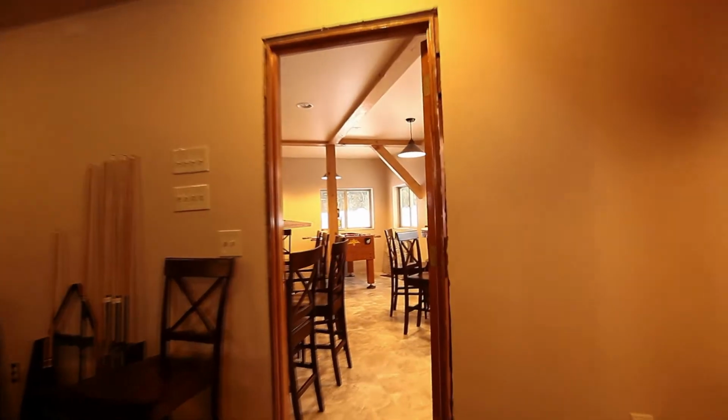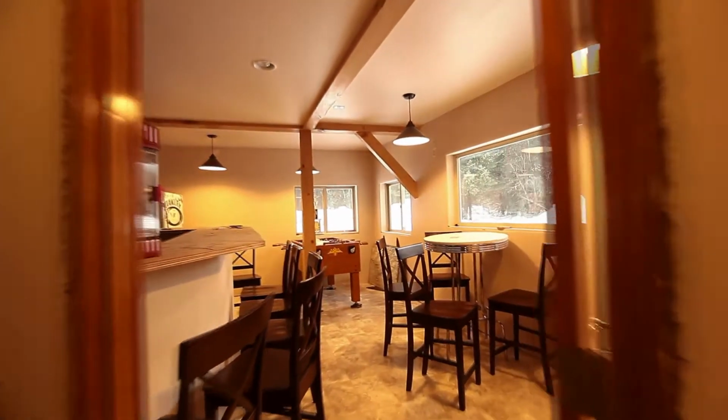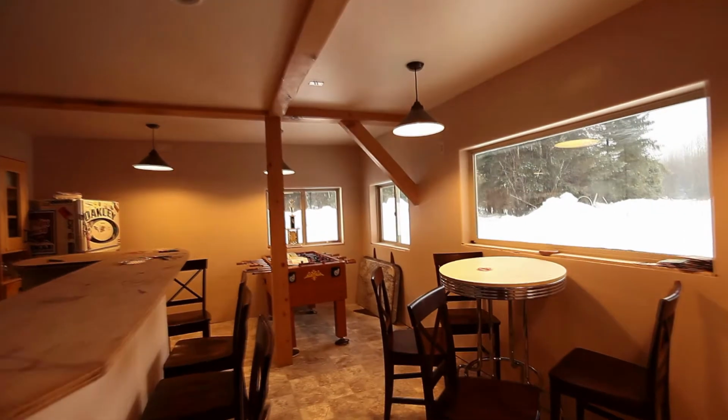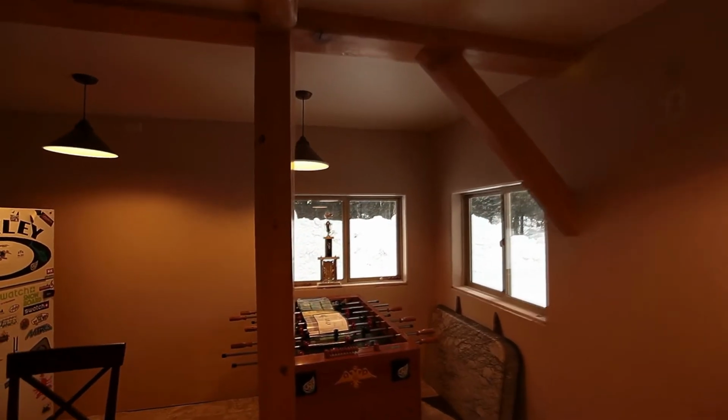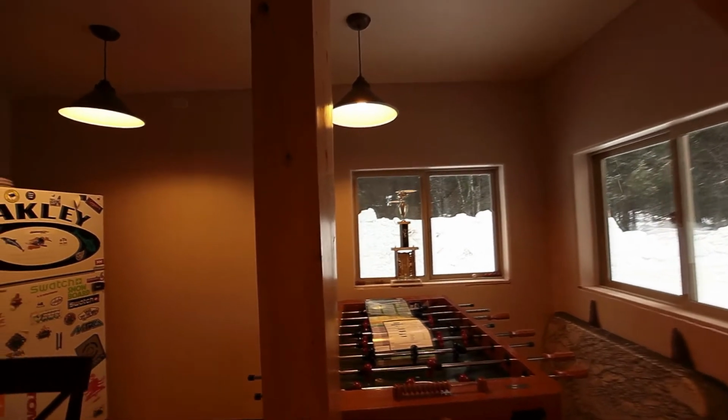Just off the side on the north end of the great room is the bar. This bar is here for your self-service. A refrigerator is provided for you to store any beverages you desire, plus games and a place to sit and socialize, chunk up some ice and mix up a drink.